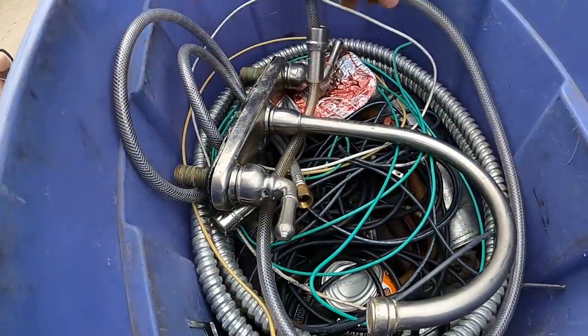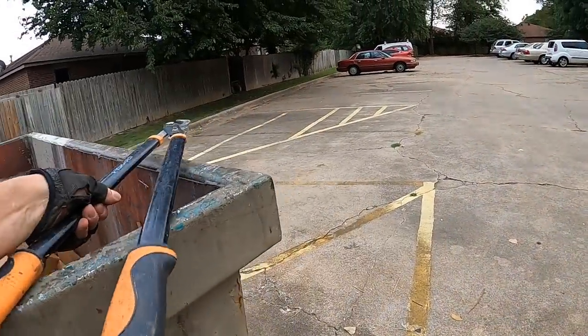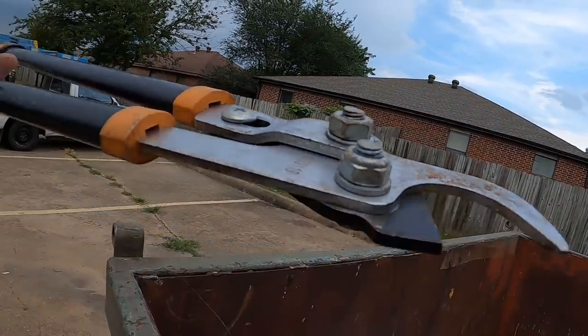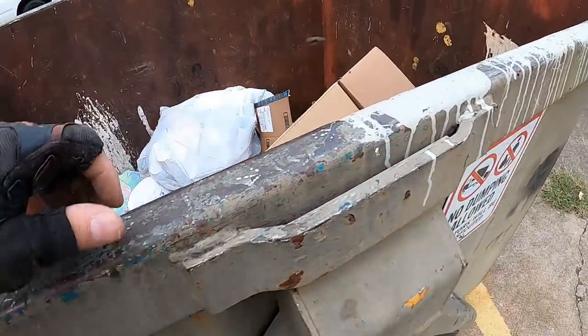How you doing? Nice piece of brass. Broken Fiskars tree loppers, brush loppers, whatever. That's some bad looking produce. Shoot.